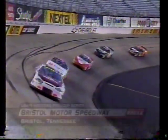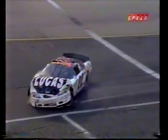Back at Bristol Motor Speedway with Scott Sutherland, I'm Rick Benjamin, under caution for this incident. The 22 of Jay Fogelman turned by the 99 of Ken Butler. Fogelman broke the radiator and more out of the 22 car. Even though he drove it away, he's done for the night.